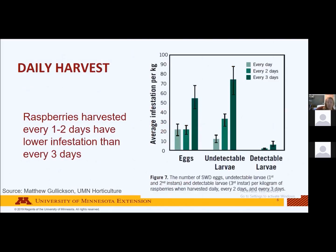All right, so I want to talk about daily harvest, and this slide was made by Matt Gullickson, who is a graduate student at U of M in Mary Rogers' lab, and he researches organic management methods for SWD. But this chart on the right is from a researcher outside of University of Minnesota, and they found that if the fruit is harvested every day or every 2 days, that fruit contained far fewer eggs and undetectable larvae than if the fruit were harvested every 3 days. Basically, in a nutshell, if you're harvesting every day, you're leaving a lot less time for that SWD to infest the fruit and to become detectable larvae.